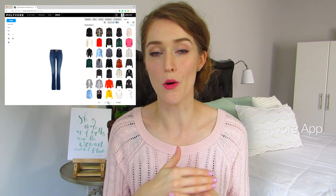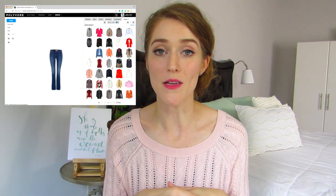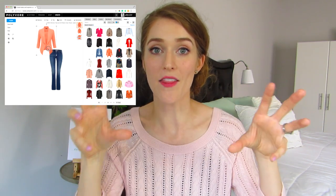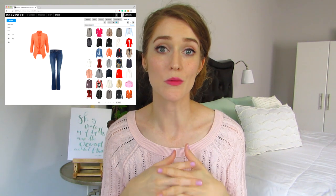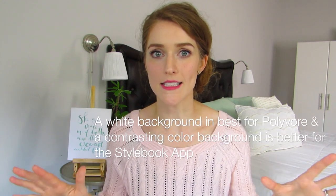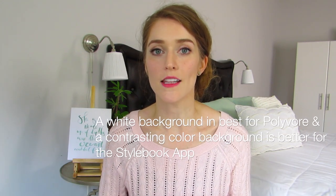You can upload your own pictures, similar to the app that I mentioned, and you can put together outfit ideas. So I think it is a really good idea, though it does take some time, to catalog all of your clothing using POLYVORE or the app that I recommended. Basically you're going to take a picture of your clothing on a sheet or something that is a totally different color than the clothing item.